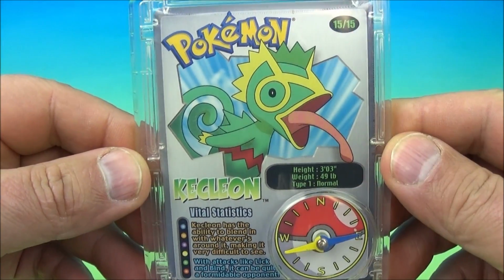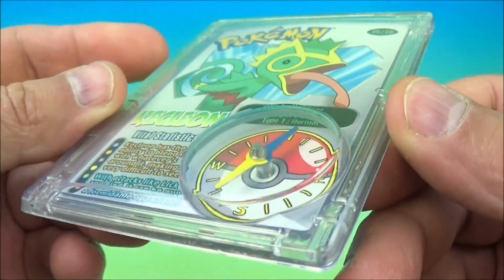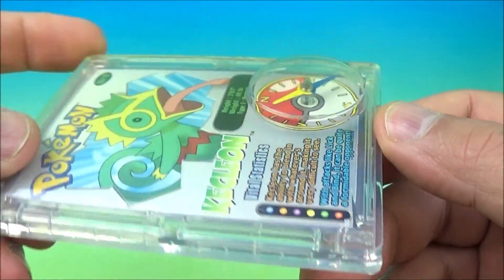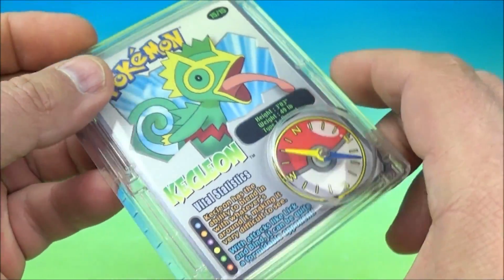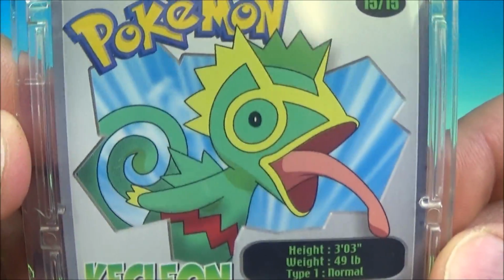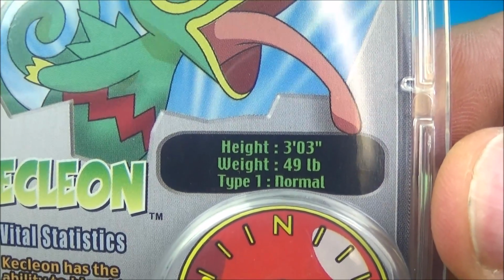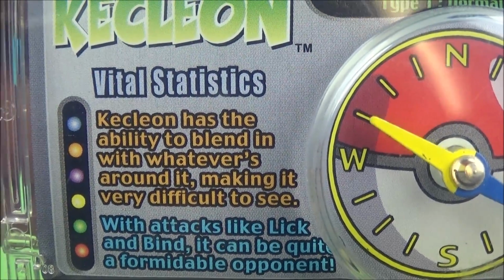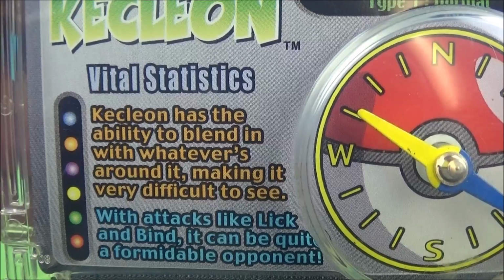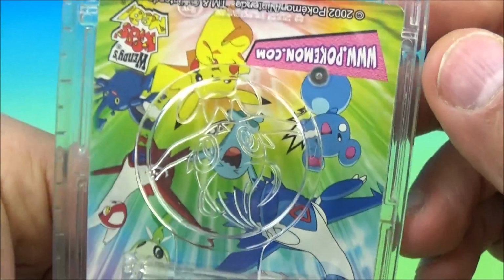Very nice. And next up we have the Kecleon compass. So we all know what a compass is, right? Helps you determine which direction you want to go, north, south, east, or west. It's a very cool navigation tool. And so there is Kecleon, 3 feet 3 inches, 49 pounds, type 1 normal. And it reads, Kecleon has the ability to blend in with whatever's around it, making it very difficult to see. That's cool.